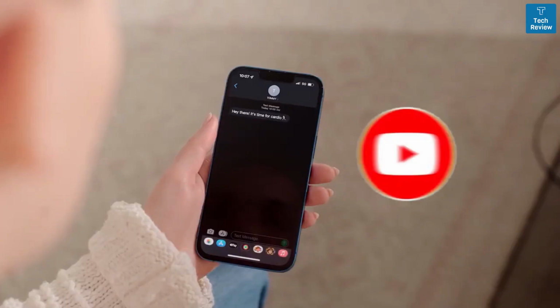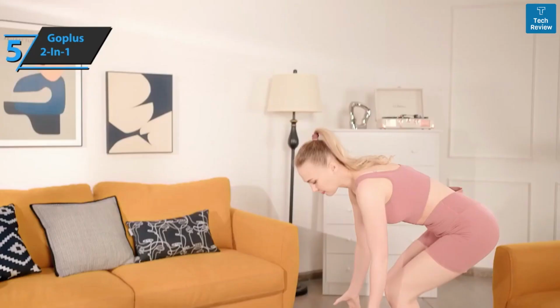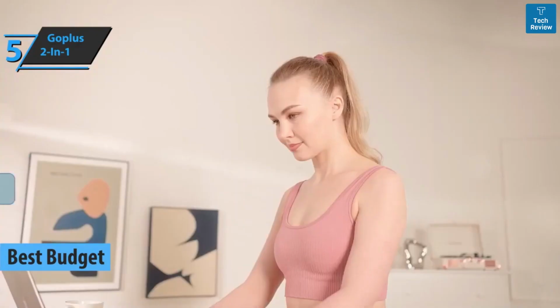Now let's get started. If you want to save some money and still get a product of solid quality, we say check out the Goplus 2-in-1 folding treadmill, the best budget option on the market in 2023.